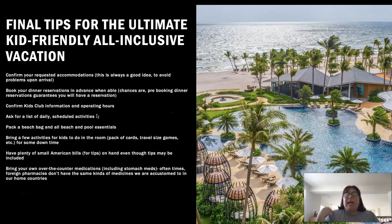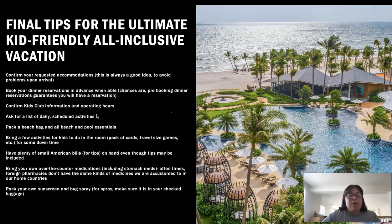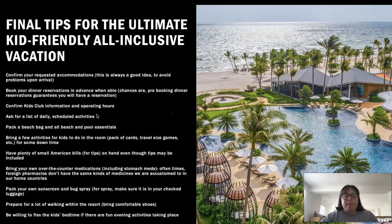Like, I tend to get sunburned very easily, and it's very hard for me to find things like Solarcaine, where it might be a different product. And of course, pack your own sunscreen and bug spray. For the bug spray, make sure it's in your checked luggage, because if it's in your carry-on, they're going to confiscate it at security. And of course, prepare for a lot of walking within the resort. Bring comfortable shoes. And be willing to be flexible with your children's bedtime. If there are ever any fun evening activities taking place, you don't want the kids missing out on activities or events that they might not participate in otherwise.